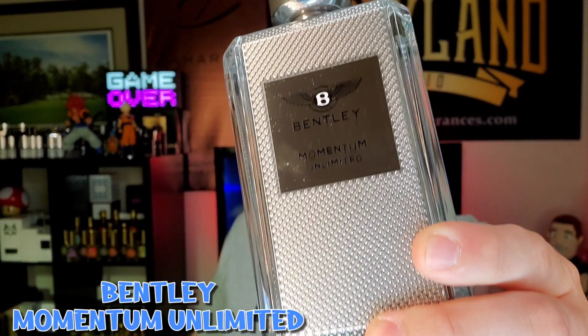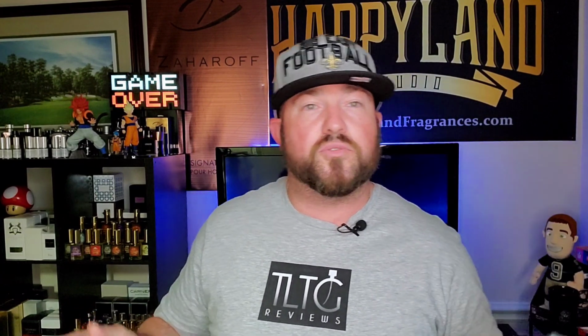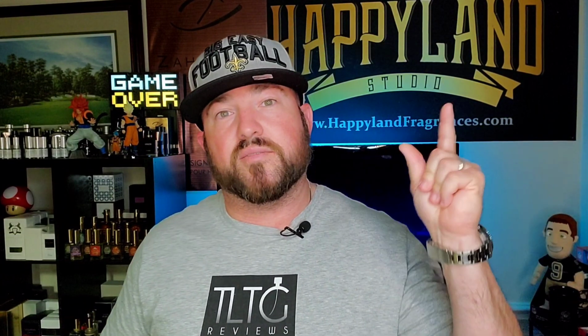Next is one that not a lot of people really talk about. You can get in the mid-20s on up to $30. It's kind of in the same vein of the light blue fragrances, and we're talking about Bentley Momentum Unlimited, the light blue juice. Like I said, not a lot of people really talk about this one. I did do a full review on this one late spring of this year. I'll actually put that right there if you want to check that out. It's actually a very good fragrance.